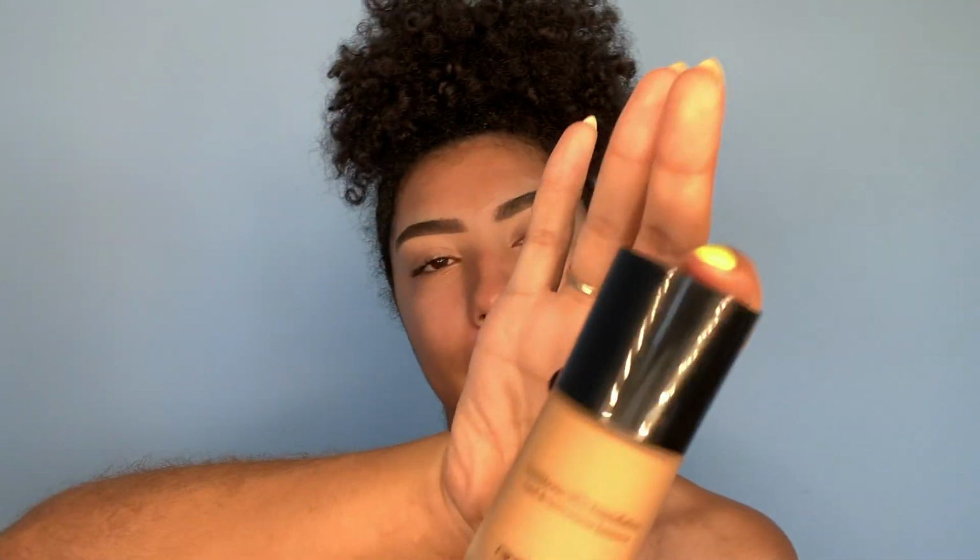Next, for actual foundation, to actually start the complexion process, is Giorgio Armani Luminous Silk Foundation. This is, I believe, I don't know if they consider it a dewy finish, but it's more like a natural skin finish, which is something that I've learned that I appreciate. Actually, I lied. We're gonna do this first.